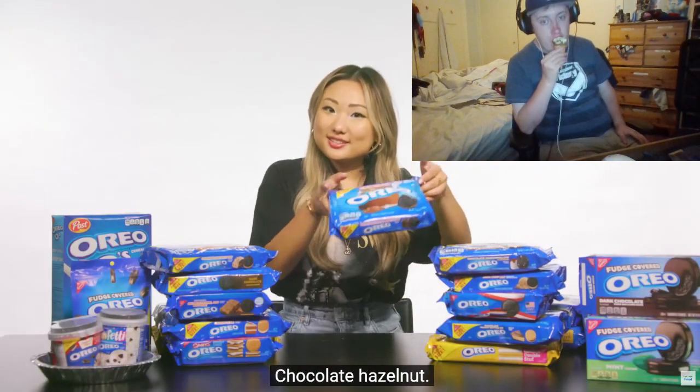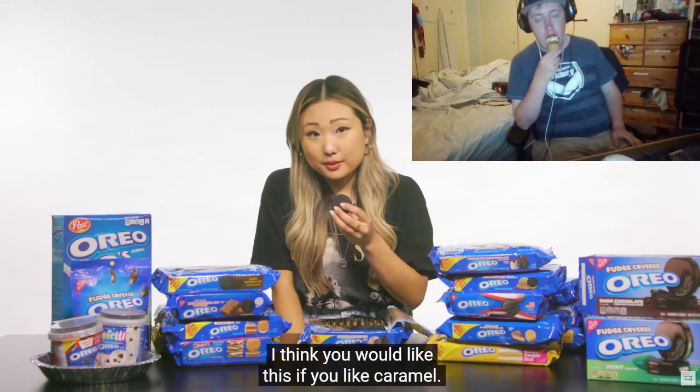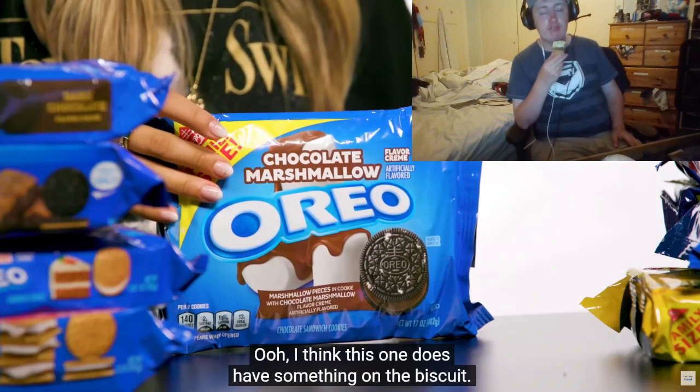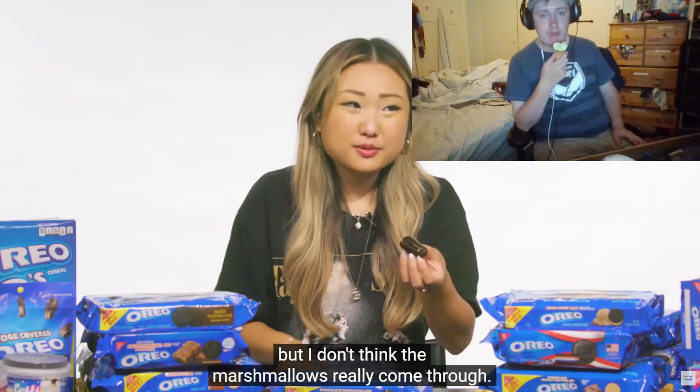Chocolate hazelnut. This is basically like if you put Nutella in an Oreo. Caramel coconut. I think you would like this if you like caramel. Chocolate marshmallow, ooh. I think this one does have something on the biscuit. That's different. Oh, it's on the inside. I thought they were on the outside, that'd be more fun, but. Yeah, you got the chocolate flavor, but I don't think the marshmallows really come through.